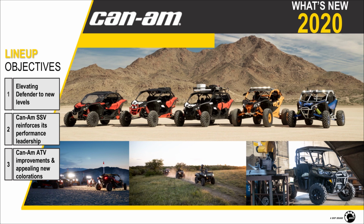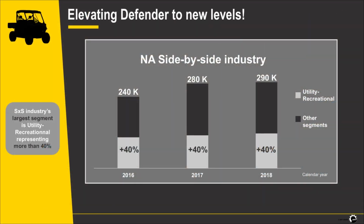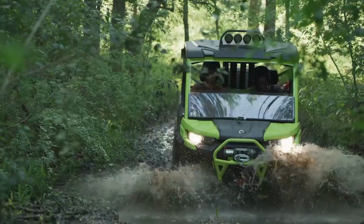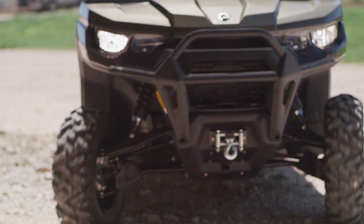Before we look at how the first objective was met, let's look at why it was so important to elevate the Defender to whole new levels. As you can see from this chart, the utility recreational full-size segment accounts for more than 40% of sales in the side-by-side industry, so it clearly represents a huge growth opportunity. How can we achieve this? By introducing the 2020 Defender, a model that not only meets the market's highest standards, but raises them.